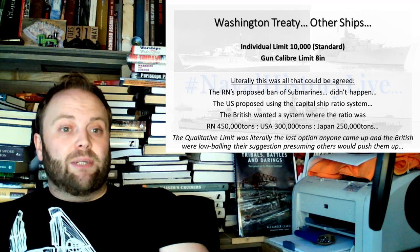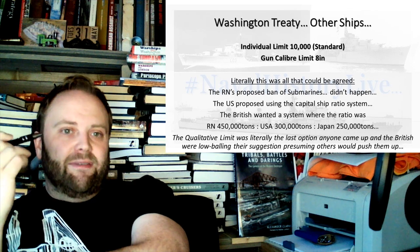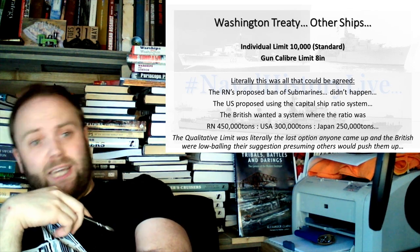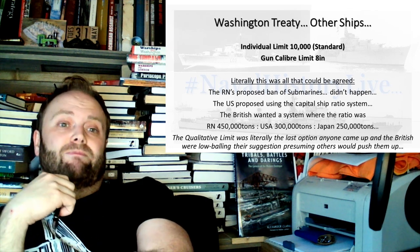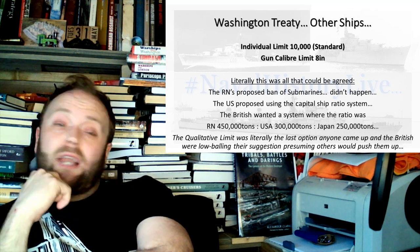Again, the other ships. There was quite literally nothing in the Washington Treaty other than any ship which is not a capital ship or a carrier has to be below 10,000 tons and carry guns smaller than 8 inches. 8 inches or smaller. And you can build as many as you like.